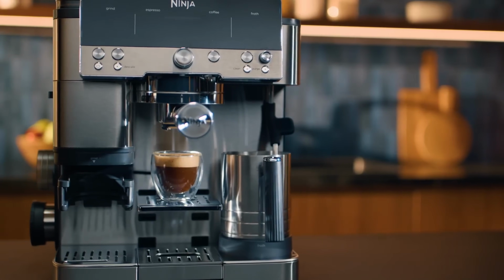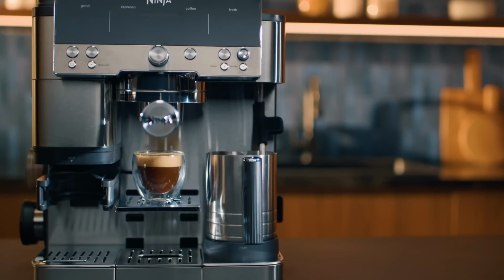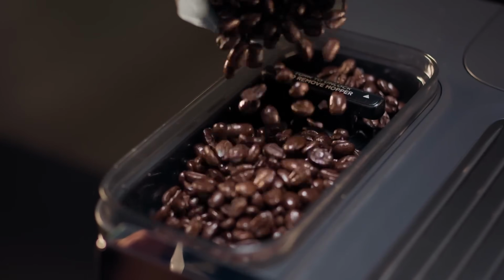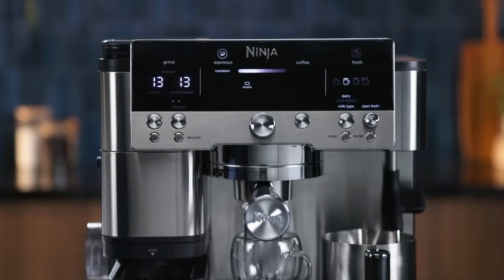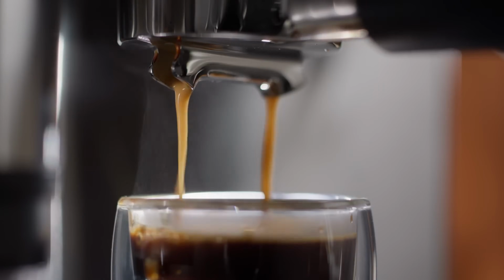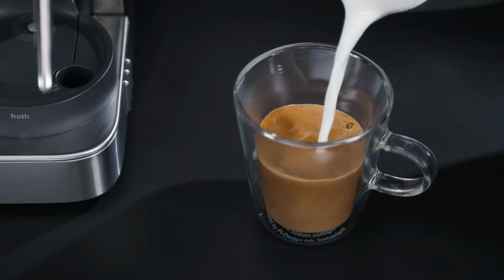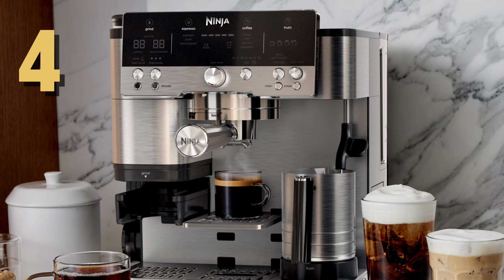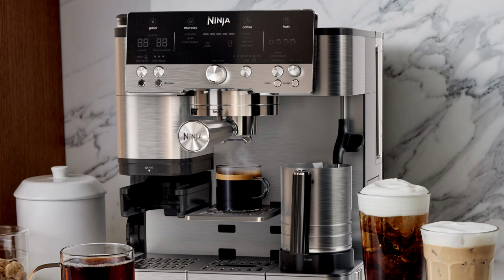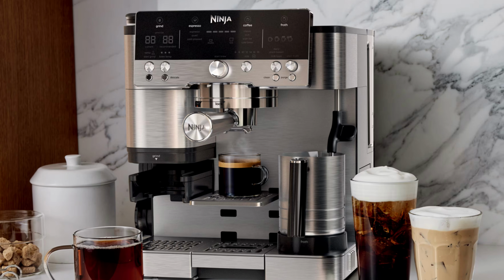Its integrated conical burr grinder further enhances the experience by providing 25 grind settings, allowing users to experiment with different beans and textures to suit their tastes. Additionally, the weight-based dosing system ensures accuracy, eliminating the need to measure grounds manually. In terms of milk frothing, the dual froth system combines steaming and whisking for effortless microfoam, whether you prefer dairy or plant-based milk. Plus, it comes with 4 preset frothing programs, including options for steamed milk and cold foam, simplifying the creation of cappuccinos and lattes.